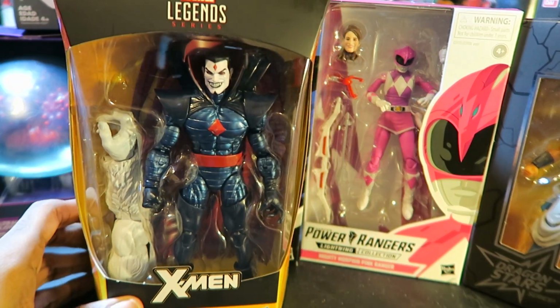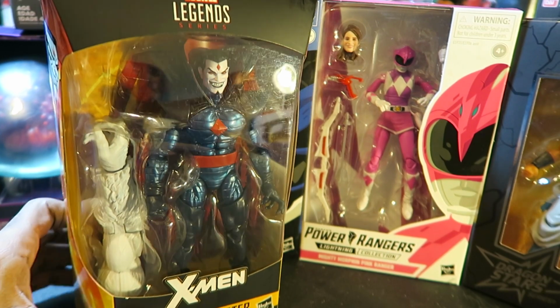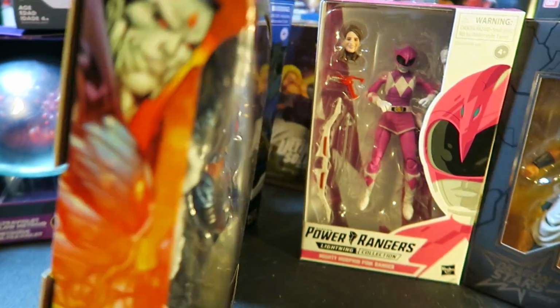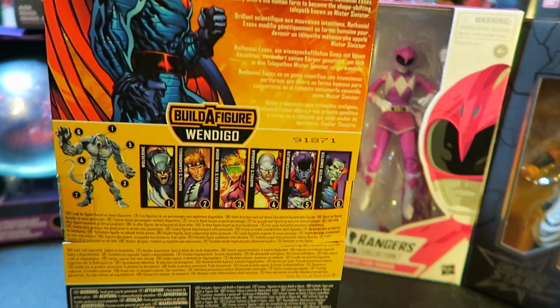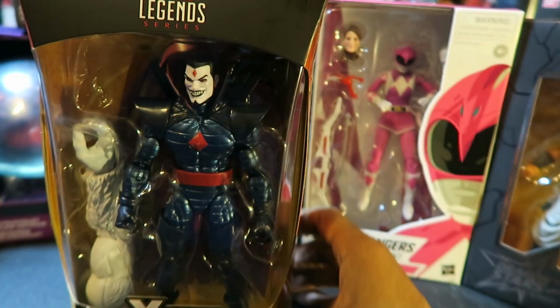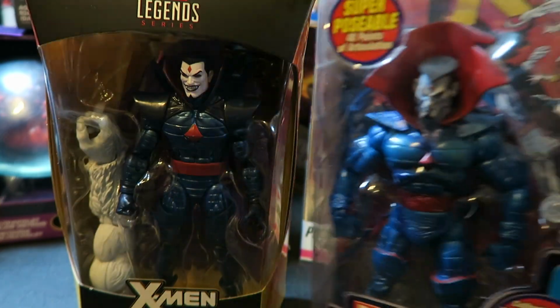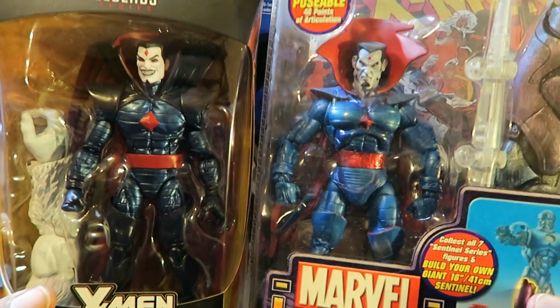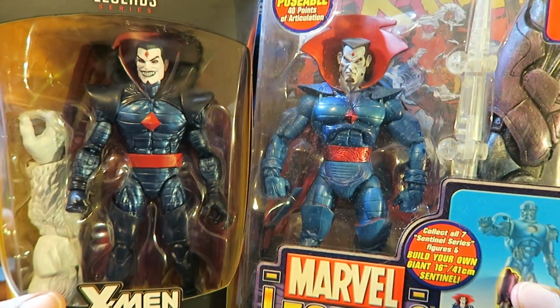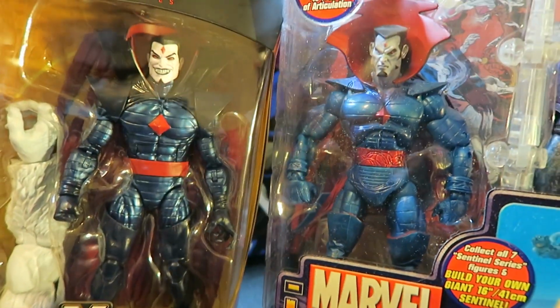Finally found Mr. Sinister from Marvel Legends. This is the newly revised Mr. Sinister from Hasbro, because they already made one a long time ago when Toy Biz was in charge of these, and I have it next to me so I could show you right now. There it is. So now I have both Mr. Sinisters. I have my old one right here from Toy Biz, and the new one from Hasbro.